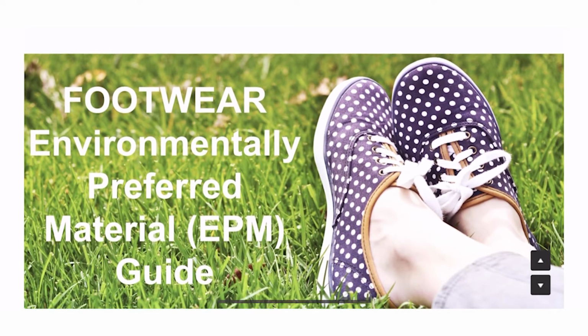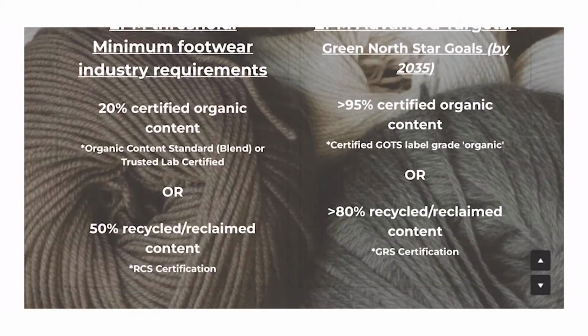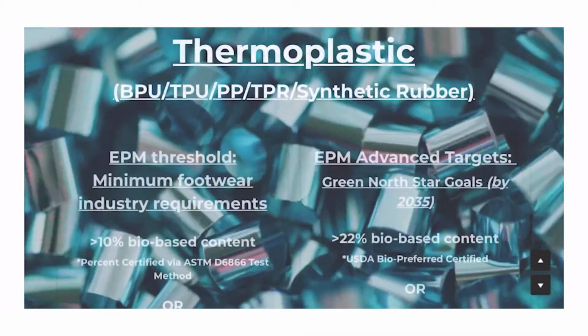So I'm a new company and I want to adopt some new materials. It might be daunting because you don't know where to start. And I think the FDRA, which is the Footwear Distributors and Retailers of America, released their Environmentally Preferred Materials Guide. And I think that is a great place to start out. They got everything from recycled polyester, organic cotton, natural recycled rubber, biomass like algae, and bio-based polymers. Also, we see the FDRA publish specific minimum thresholds on how much of these sustainably preferred materials a company should expect to be able to achieve in their product.